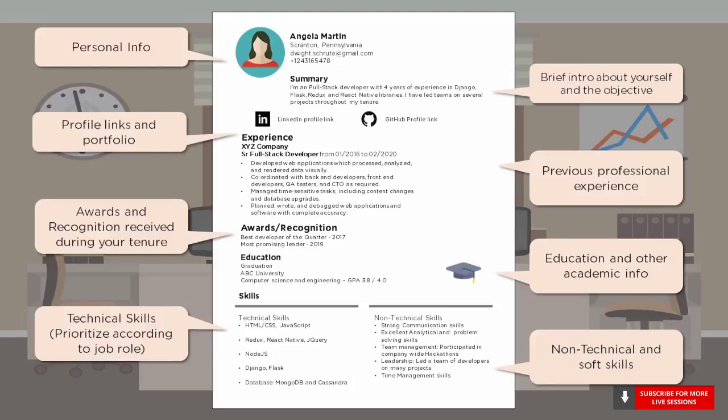Having said all this, it is vital to not lie on your resume. Make sure the information you provide is accurate and not misleading.